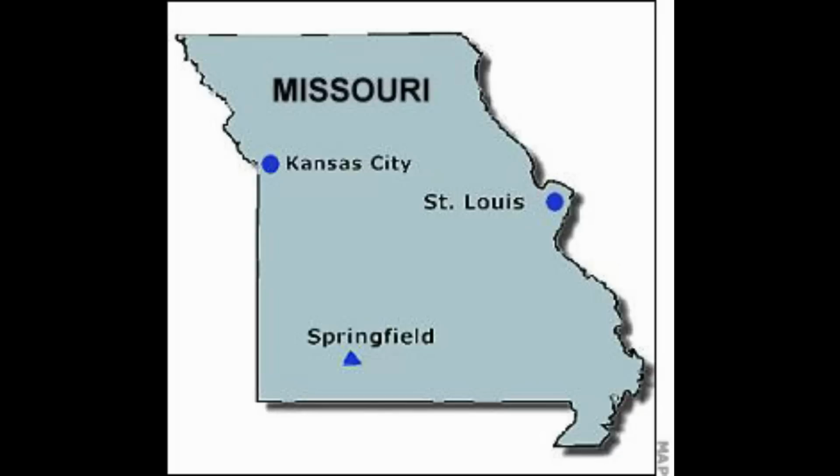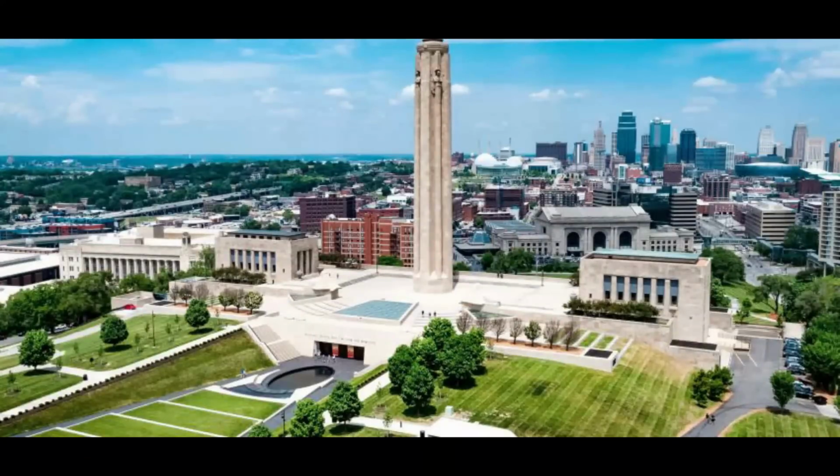Noteworthy architecture on the Missouri side of Kansas City includes the Liberty Memorial, the National World War I Memorial and Museum, said to have been built in 1926 after a group of 40 prominent Kansas businessmen decided to form an association to create a memorial to those who had served in the war.